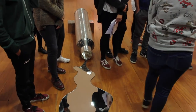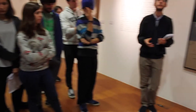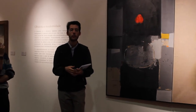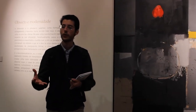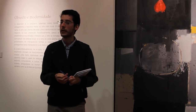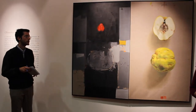The important thing about this piece is that sculpture is no longer something that has to be elevated to be observed. It's not something that observes the viewer, rather than the other way around. It's put on the floor for the viewer to observe from a different side, from a different point of view, and a divergent perspective. And the last one is right here in front of us.